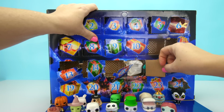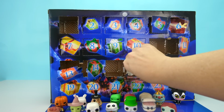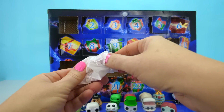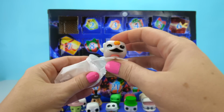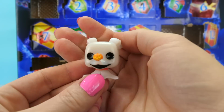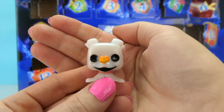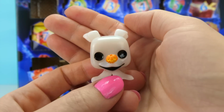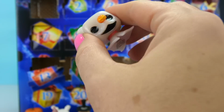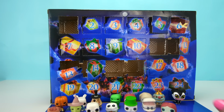Door number 16. Let's get 15 out of the way. All right, door 16. Let's see what the door has in store for us. Ooh, cool. So you might be saying, what's so cool? We already have a 0. Well, this one is clearly a glow in the dark 0. I'm going to let it charge while I open up the rest of these guys, and I'll show you the glowing 0 at the end.